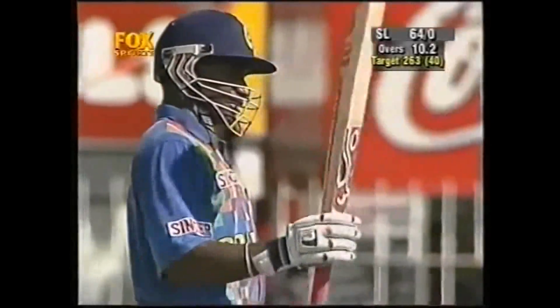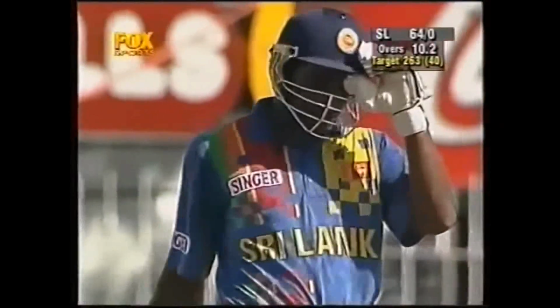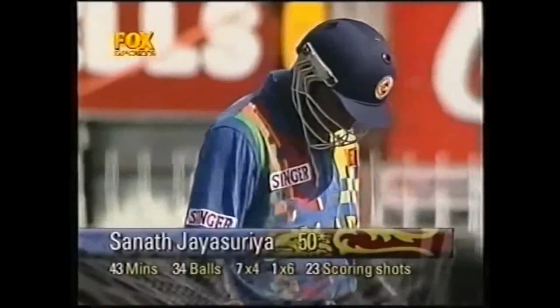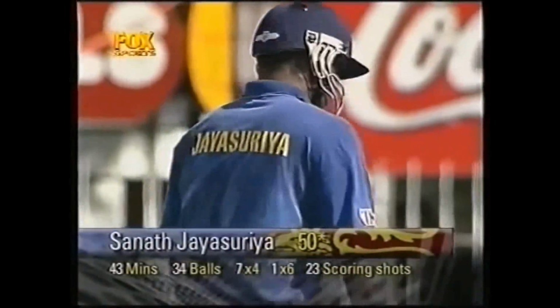Beautifully played. So easy. Didn't try and smash it out of the ground. Now he's acknowledging the crowd. Just a little touch of the head of his hat there, and a little glance upstairs as well. Yes, what an innings under pressure. 50 out of 64. The captain's leading the charge here.